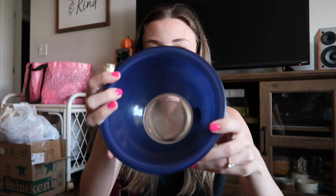Then in the 50% off booth, I found this Pyrex bowl. It's not in the greatest shape, but I want to say it was literally only a few dollars with the 50% off, so I couldn't leave it. I really like the color as well. This blue is kind of my favorite decor color right now. That's kind of the colors of our kitchen.